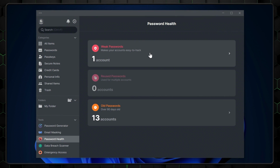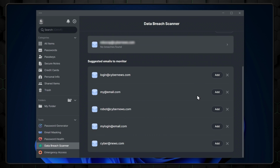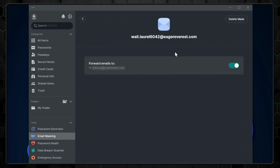Before I decide on a superhero winner for this category, let's take a look at some features that are specific to each provider. NordPass has their health checker, which monitors when a password is outdated or overused and needs updating. There's also a data breach scanner to check if any of your personal information has been leaked online. And a really useful feature that can prevent you from being tracked is email masking. This hides your real email address while still allowing you to sign up for new accounts.